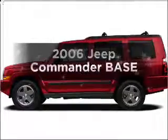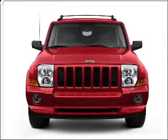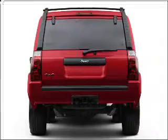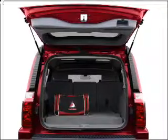Check out this 2006 Jeep Commander. If you're looking for a first-rate auto, this one could be yours today. With a powerful 8-cylinder engine that responds smoothly to its 5-speed automatic transmission, premium wheels give a more luxurious look. Anti-lock brakes help you bring your vehicle to a safe stop.